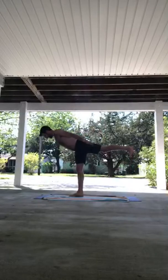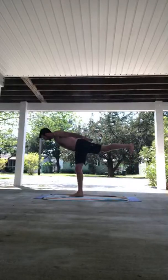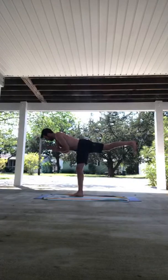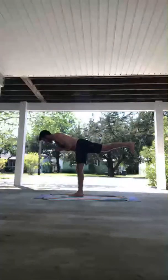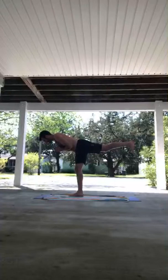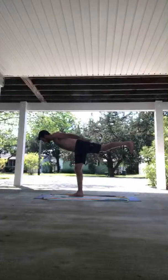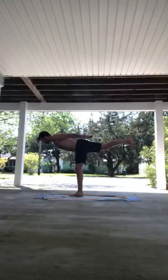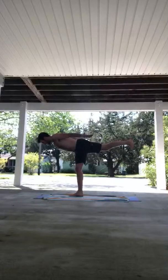Try to keep your chest up. Try to keep raising up that back heel. If you want to reach your arms forward, if you want to bring your palms to heart center, whatever feels good to you. Breathe. Keep trying to bring that chest a little bit lower while keeping it reaching forward towards the front. Back of the neck long.